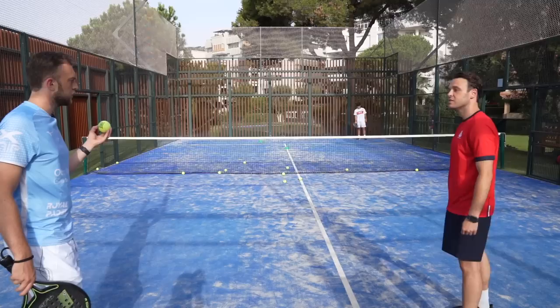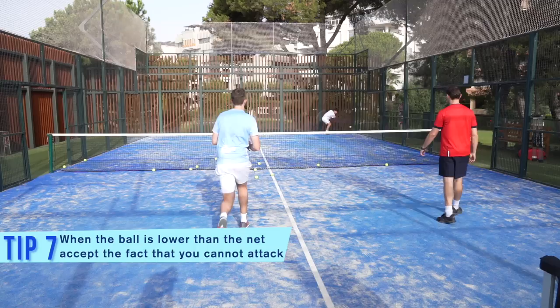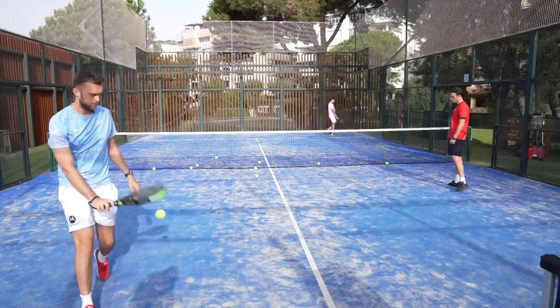And if the ball is lower, you have to accept the fact you cannot attack. Exactly. So you play slower, to maintain him at the end. Repeat one more time. So now he will open you the angle or play the lob. You have the fence or again the cross court. Okay? Let's try again.